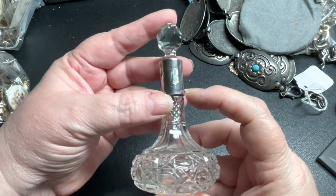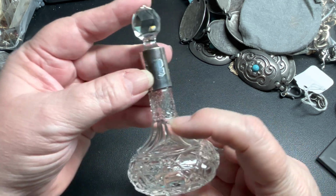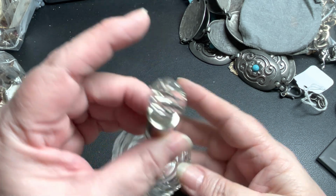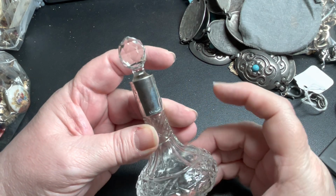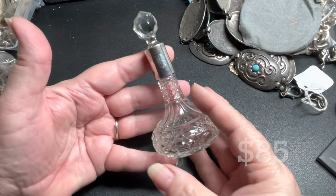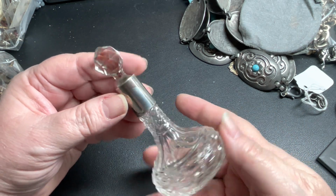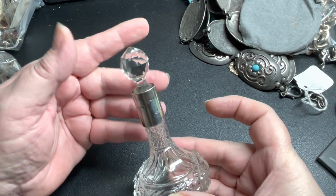And it does have a bee on it. It looks like engraved right there. That's nice. I'm going to do a little research because of the sterling, and then I'll put the price right here again. But that's a nice piece. Gotta love sterling. If your initial isn't B, you can take this and have the initials removed. So I love that it still has the original topper.